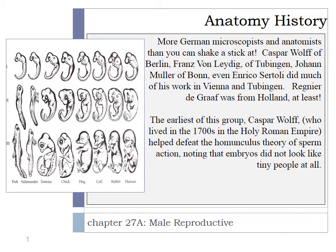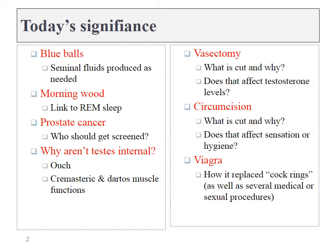Chapter 27A, the male reproductive system. First, let me start with a small warning. Today's lecture may not be suitable for all audiences because it does contain photos of actual genitalia. But having said that, we'll be discussing the physiology behind blue balls today.